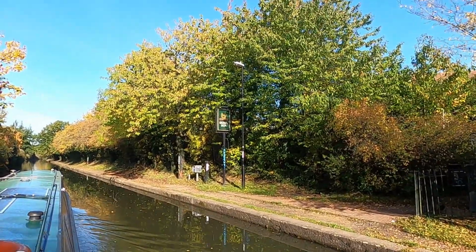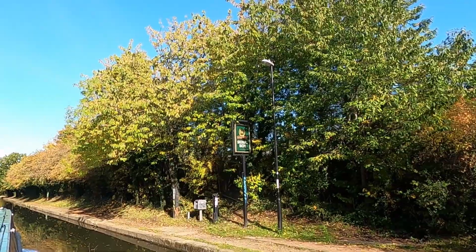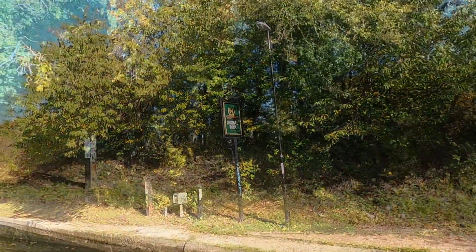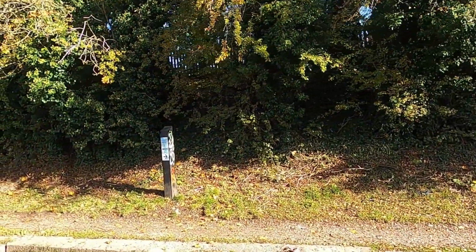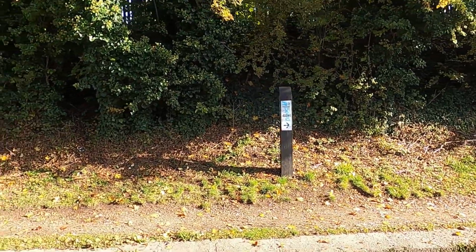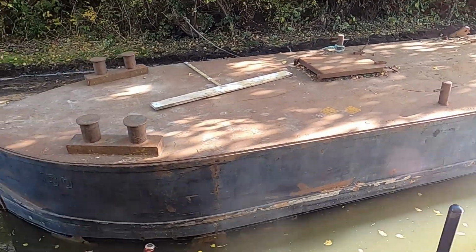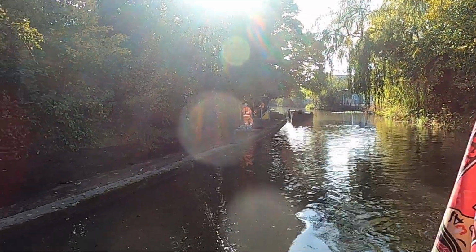They have the towpath closed off for at least a mile, probably further. There are moorings along here. There are probably three or four boats, depending upon their length. There we start where the work is happening, and you can see they're here just about through the sun where the workmen are working.